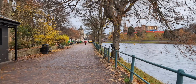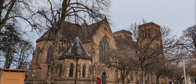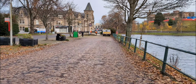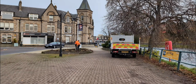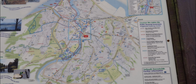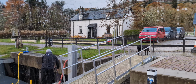A final walk then along the banks of the River Ness as we make our way over to the centre of Inverness to catch the tour bus to Loch Ness. Inverness to Loch Ness is only about a 20-minute ride away. And here we are aboard the tour boat as we push away from the dock.